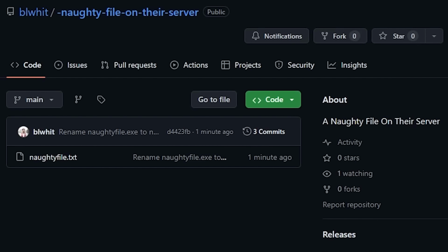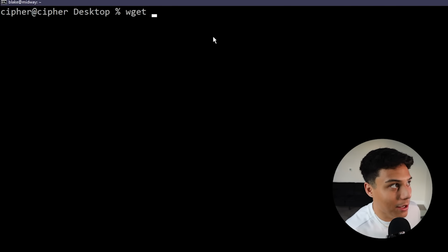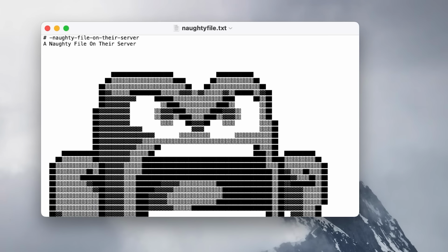For example, if they had a server somewhere and they had a naughty file on that server, that hacker would download that file to your computer. He'd even run that naughty, naughty file, and you'd be totally hacked. And what Cowrie does as a honeypot is simulate a fake SSH server. For example, if you do get into a Cowrie SSH server, this is what it will look like.